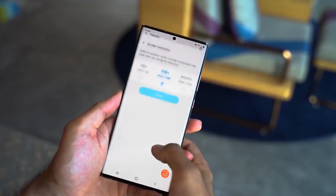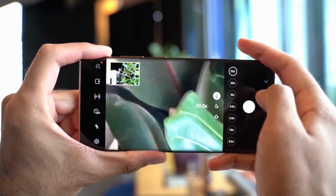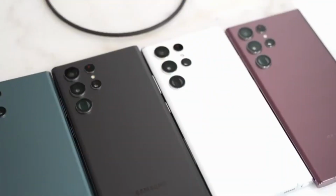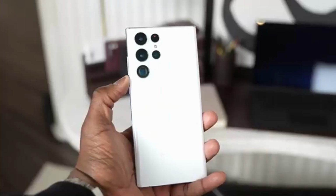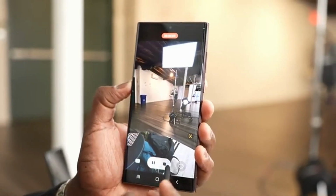But not only is the main sensor getting an update, the telephoto sensor is also getting an update. Yes, the same 10 megapixel, but it will come with sensor shift stabilization. So get ready for some stable telephoto shots on the Samsung Galaxy S23 Ultra.